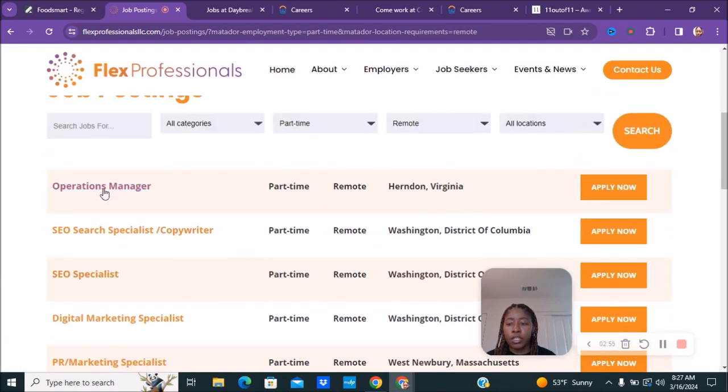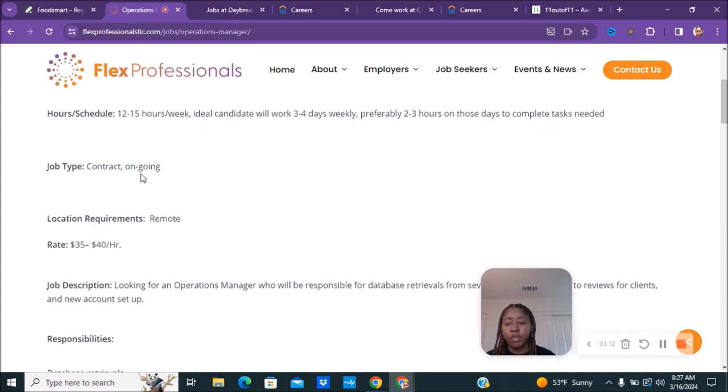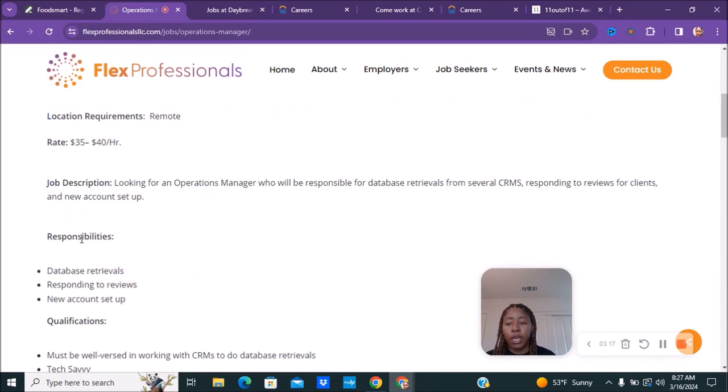So for instance, let's do the operations manager so you can see what this job entails. So with this one, you'll be working about 12 to 15 hours a week. Ideal candidates will work about 3 to 4 days weekly, preferably about 2 to 3 hours on those days to complete tasks as needed. The contract is ongoing. The pay rate is about $35 to $40 an hour.